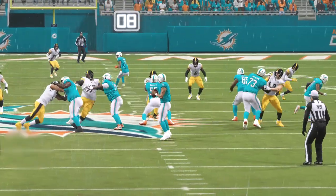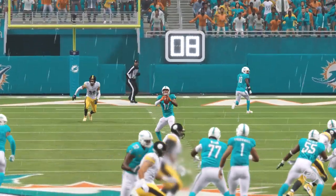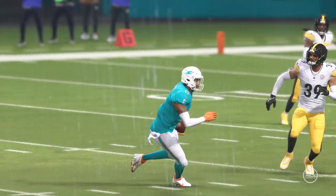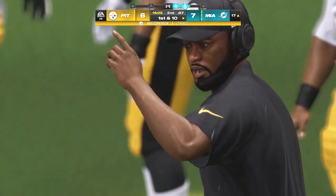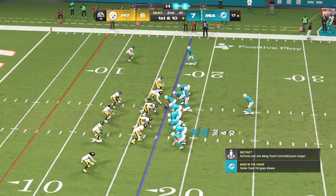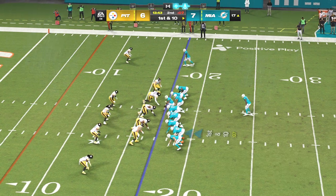A very nice job right there, working the middle of the field, able to create some separation and then utilize it to not just make the catch, but turn upfield once he got the ball in his hands. So the big play means just like that, they'll operate from the red zone now on 1st down.